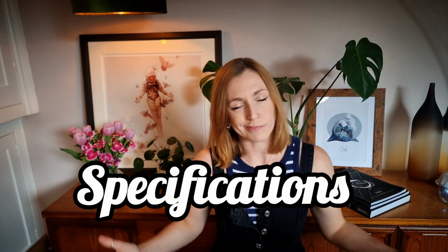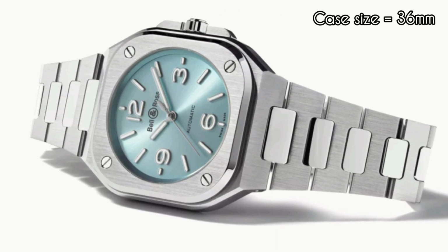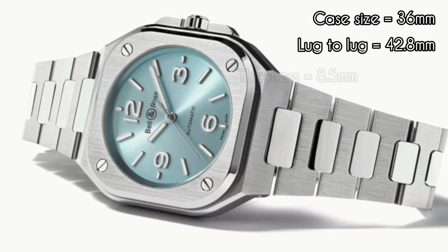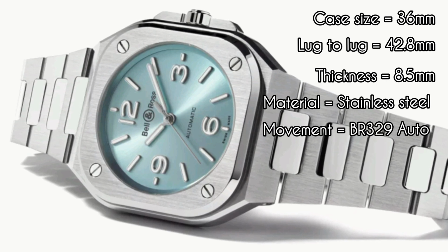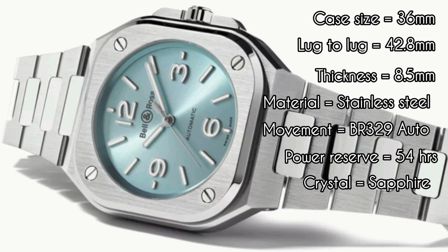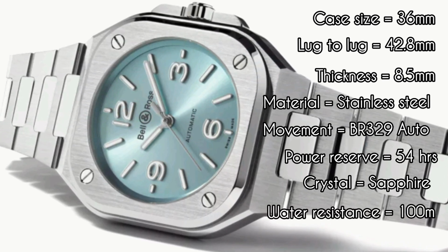So obviously, this is a 36mm watch with a lug-to-lug of just 42.8mm, a thickness of 8.5mm, stainless steel case, integrated bracelet. It utilises the BR329 automatic with 54 hours of power reserve. You're looking at a sapphire crystal with anti-reflective coating and 100 meters of water resistance. I've managed to get hands-on with the ice blue, but they have provided another 3 colorways. So you're looking at the gray, the black, and a mother of pearl option too.